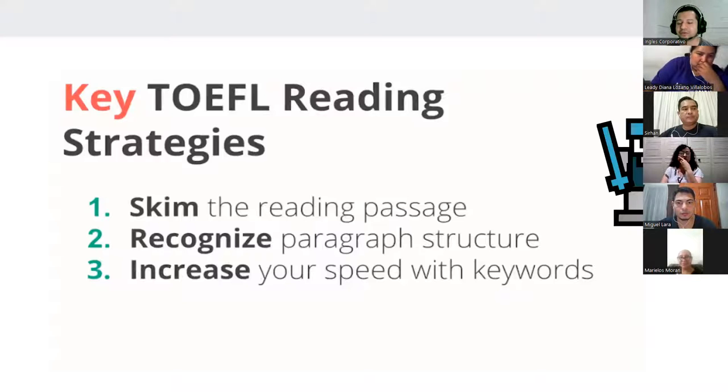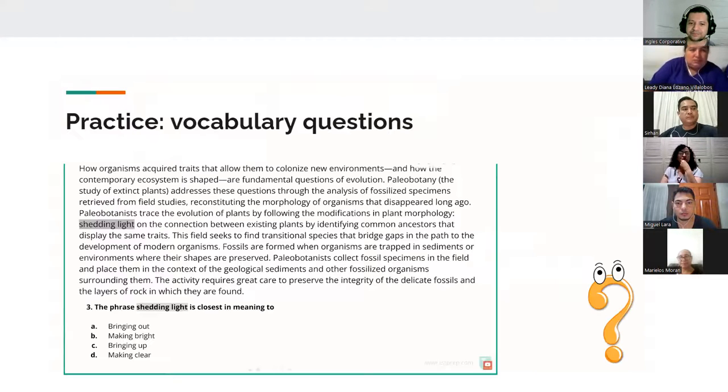I just want to review this very quickly for you to have this information so you can put it into practice. This is vocabulary questions. We are going to practice today with vocabulary questions, and also with other kinds of questions. For example, the question is: the phrase shedding light is closest in meaning to bring it out, making bright, bringing up, or making clear. That is a vocabulary question. You can find some of these in the test, but not all of them will be vocabulary questions, just some of them. We are going to talk about questions later.